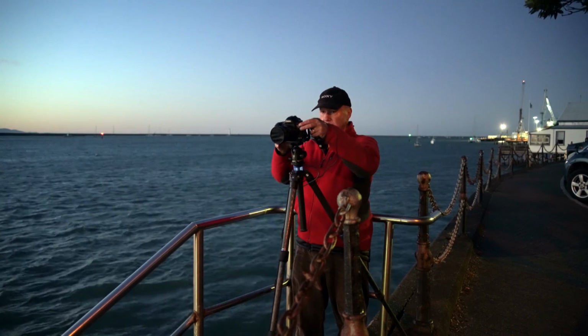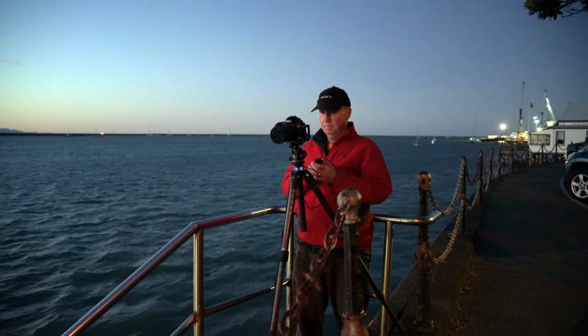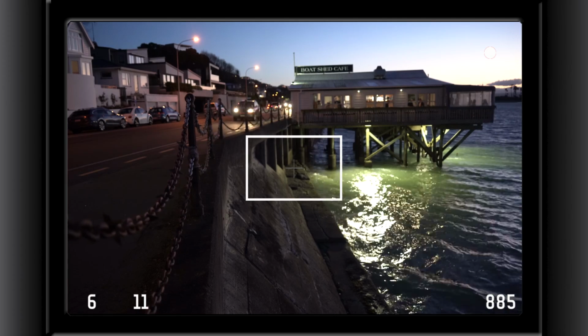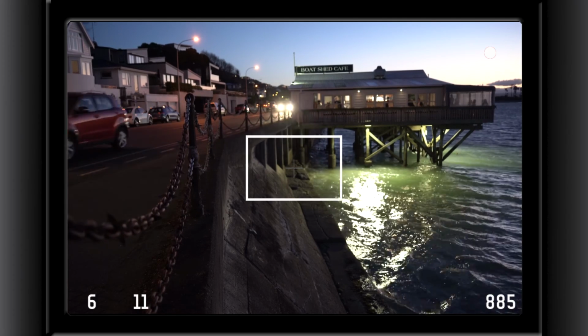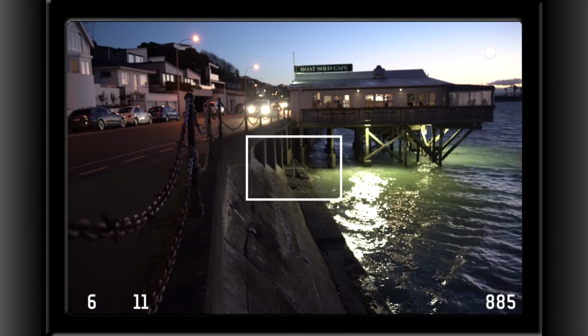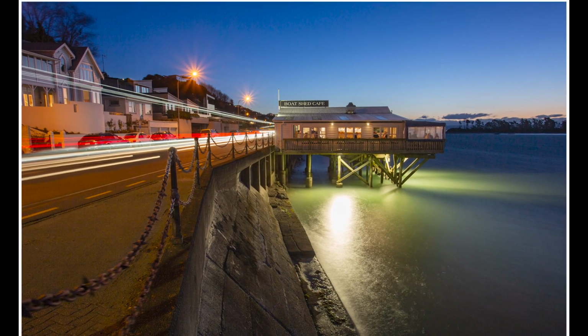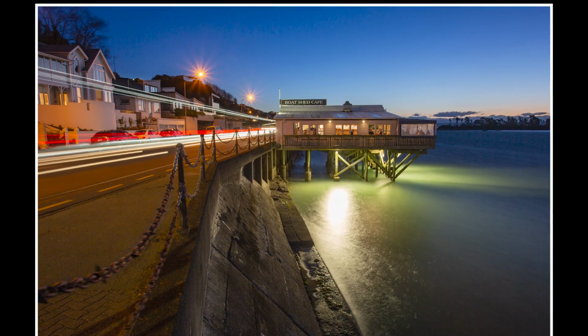I have to be careful not to bump the tripod because the sunset shot and the traffic light trails are shot 1 hour apart. This is called time blending. Here is my final image edited in Photoshop. Nice.